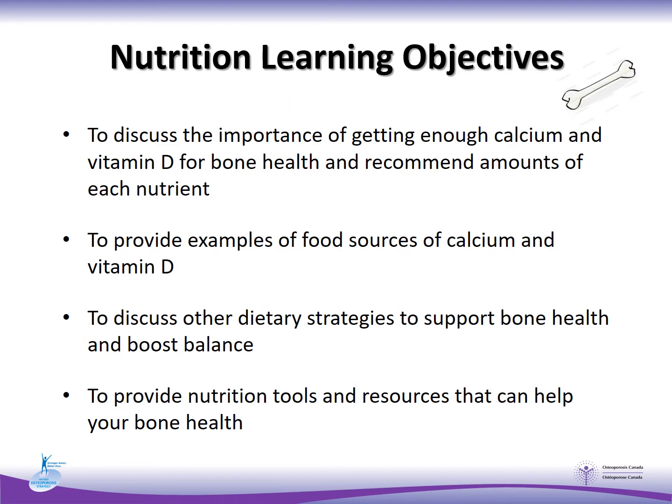Our presentation today will cover how nutrition can affect bone health through key nutrients like calcium and vitamin D. We will provide information on the recommended amounts of these nutrients and what foods they can be found in. We will also review other dietary strategies that can support bone health, and we will focus on some tools and resources that you can utilize after today's presentation to help improve your bone health in the future.